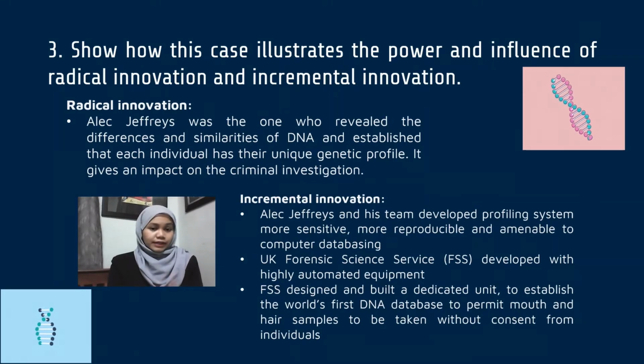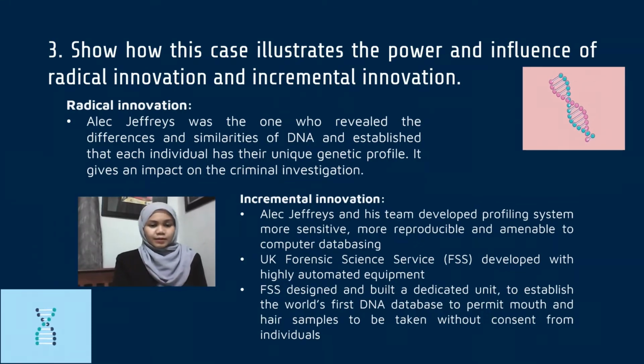The influence of incremental innovation is in terms of updated capabilities of DNA analysis technologies. DNA profiling was further developed by Alex Jeffreys and his team in 1985, with the term DNA fingerprinting being retained for the initial test that compares many small parts of DNA. It focused on variable parts such as profiling, made the system more sensitive, more reproducible, and amenable to computer databasing, and soon became the standard forensic DNA system used in criminal casework and paternity testing worldwide.